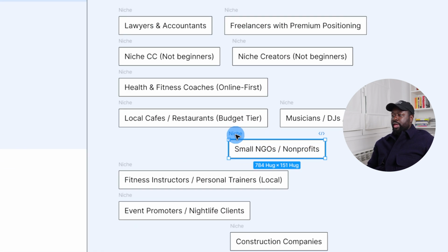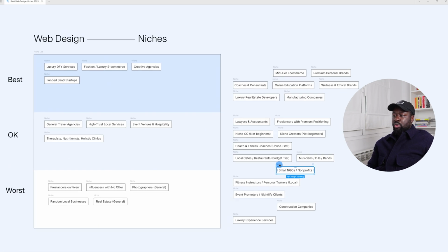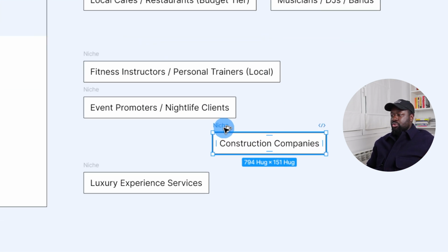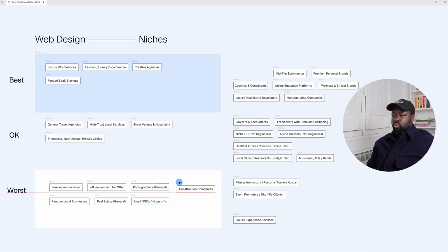Now this one, small NGOs and nonprofits, and this one goes to worst because usually if funded, they can pay, right? But usually they cut budgets and they are a little bit unpredictable. However, for volunteering, it's an amazing niche. The next one I will add is construction companies, and this one goes to worst because usually they rely on referrals to get work, and also they don't care too much about design, right? They are very budget conservative.